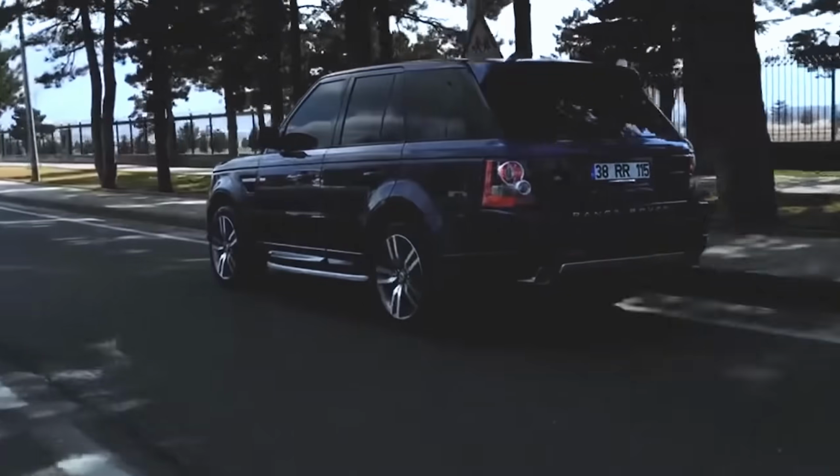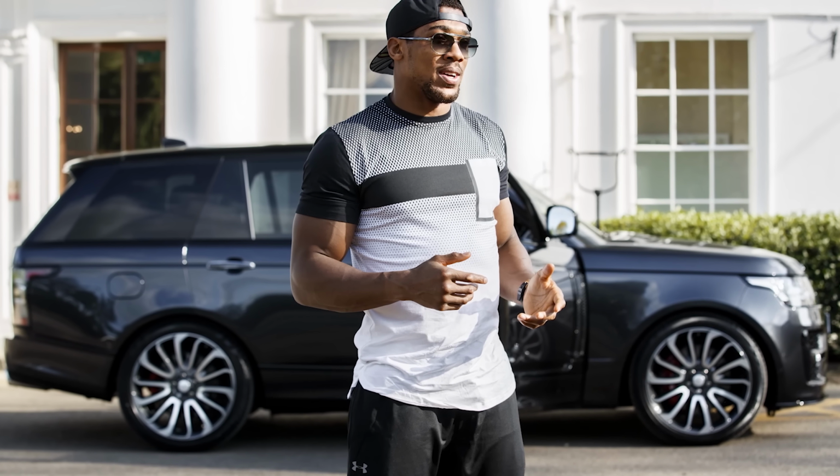When you look up the word depreciation in the dictionary, you know what you're gonna find? This thing. A Range Rover Sport. Now there's one reason and one reason only why the Range Rover Sport is gonna make you look rich. And no, it's not because everybody thinks that you can afford all the repairs. Rather, it's media attention. Every single famous person seems to have a Range Rover in their arsenal. Yeah, like every single one.